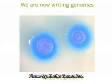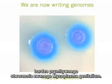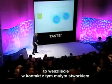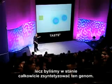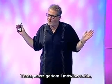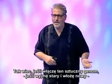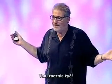This company, Synthetic Genomics, I'm involved with, created the first full synthetic genome for a little bug, a very primitive creature called Mycoplasma genitalium. If you have, or ever had, a UTI, you've come in contact with this little bug. Very simple, only has about 246 genes, but we were able to completely synthesize that genome. Now you have the genome and you say to yourself, if I pull the old one out and plug this synthetic genome in, does it just boot up and live? Well, guess what? It does.